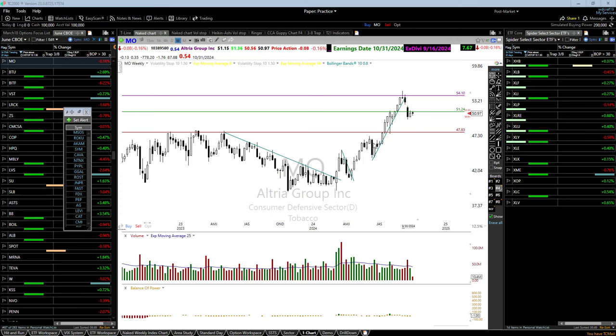Okay, you can look at utilities. Look at how utilities have been moving up. Pick something like Energy Transfer and look for your entry in here. Almost an 8% dividend yield.